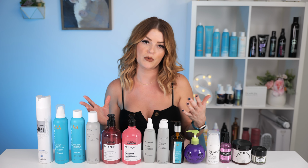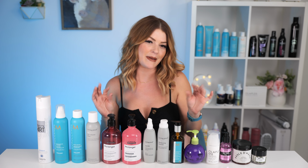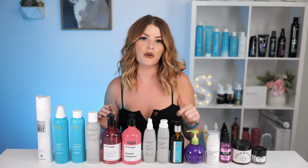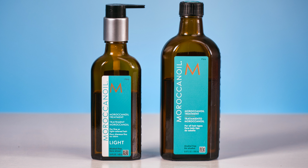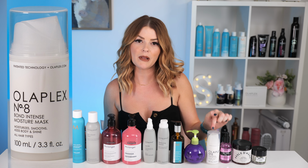With extensions, I tend to go a bit longer between washes, and between the dry shampoo and extra heat put on my hair for reshaping, I feel like it's a bit dried out, so I do love the oil the night before just to let my hair soak everything in. Also, this comes in a light option, which is going to be what you want to use if you are a blonde. Okay, breaking away from the MOROCCANOIL, we have OLAPLEX No. 8.